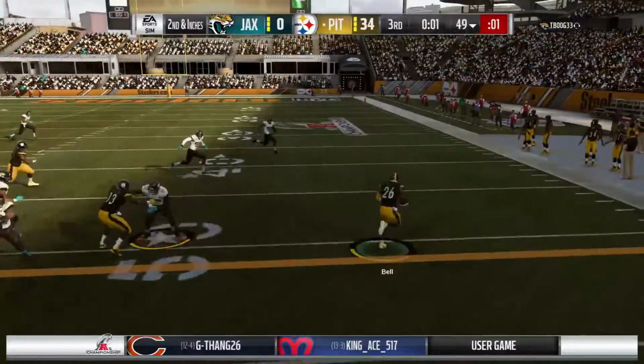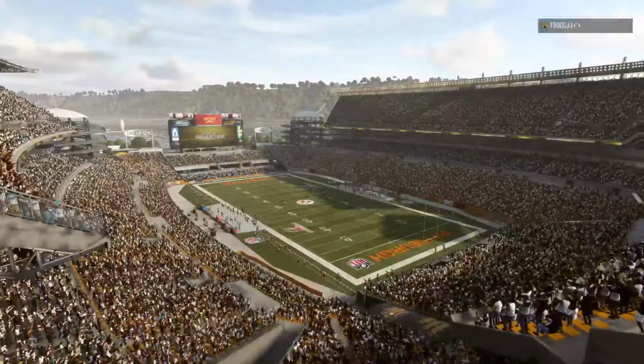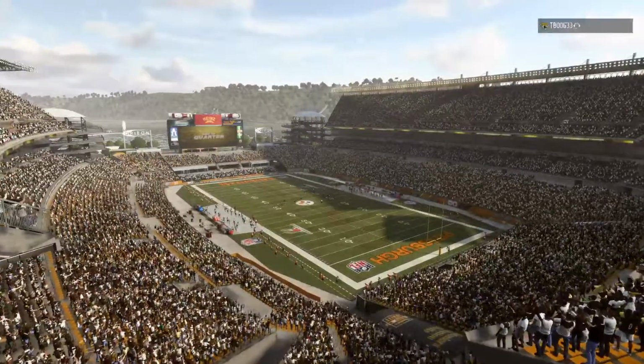Now they'll try the sweep with Bell. He's going to be out of bounds on what's going to wind up being the final play of quarter number 3.